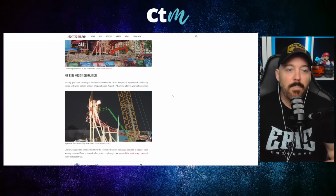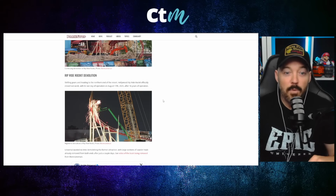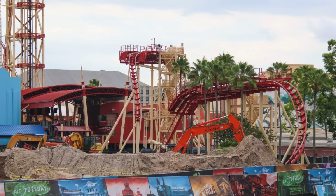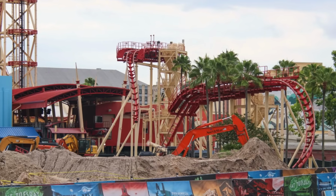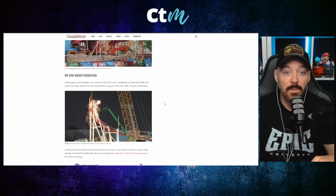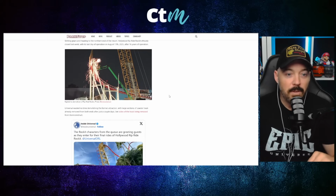And of course, when it comes to Ride Rockit, they are moving very quickly getting this thing torn down. I don't think I've ever seen an attraction basically close down and almost immediately start coming down this quickly. It says, shifting gears and heading to the northern end of the resort, Hollywood Ride Rockit officially closed last week with its last day of operation on August 17th, 2025, after 16 years of operation. Universal wasted no time demolishing the former attraction, with large sections of coaster track already removed from both ends after just a couple of days.